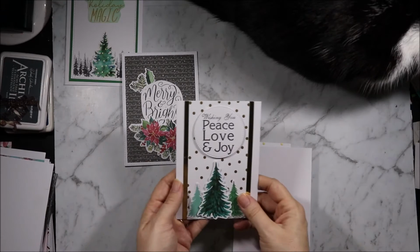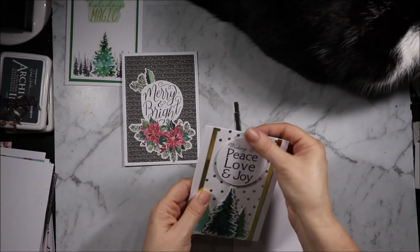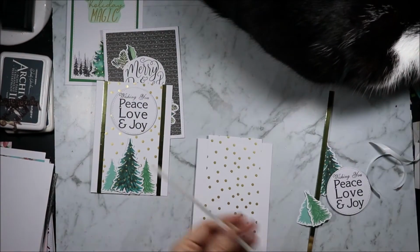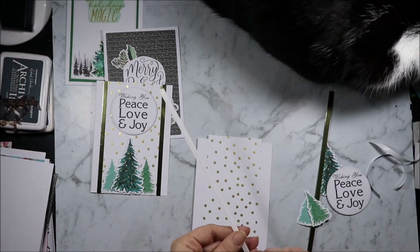The next card is this Wishing You Peace, Love and Joy. I'm going to center it, and then I'm going to add the strip.